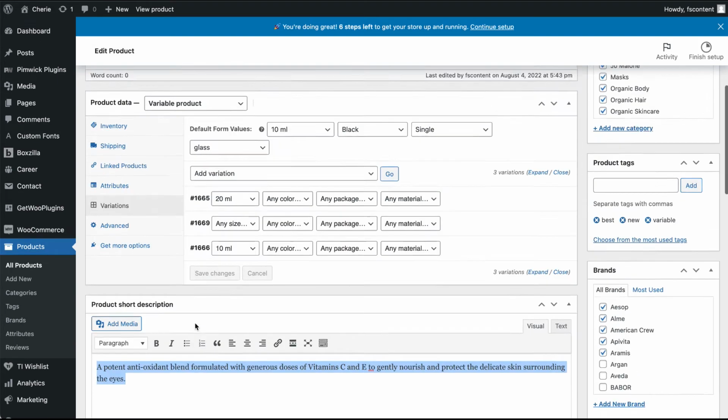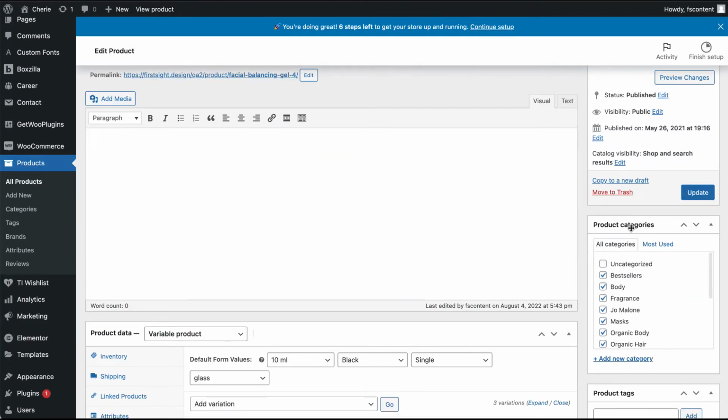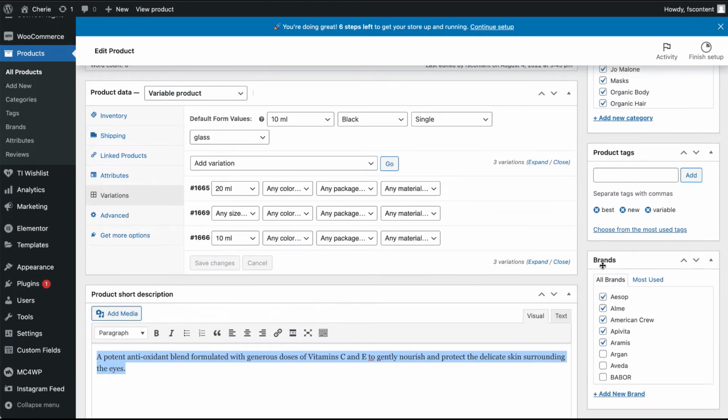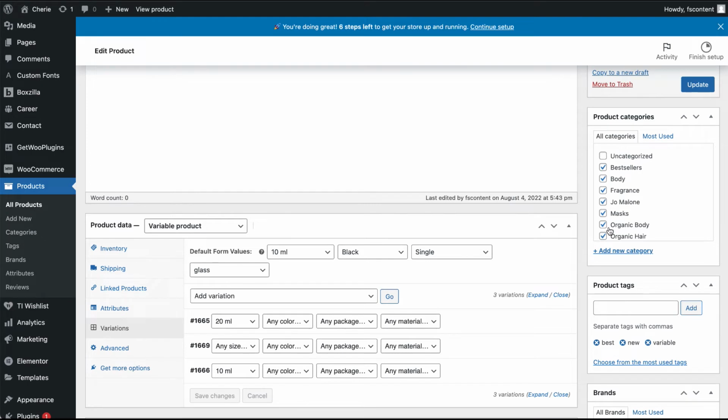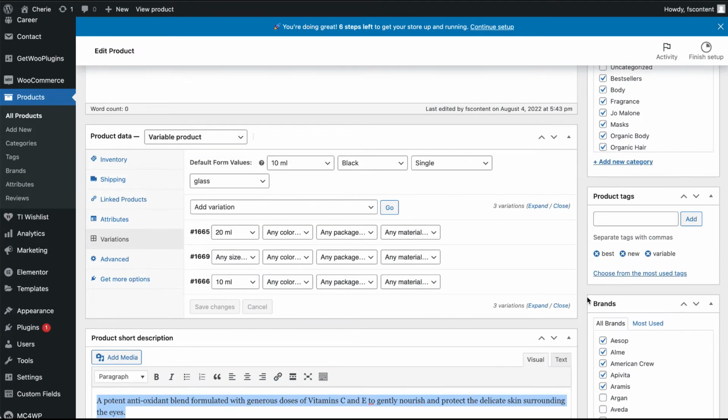Let's take a look at the right side panel. Here we have product categories, product tags, and brands. We can specify which product categories are associated with this product, which tags are associated, and brands. But to add brands, categories, or tags, we'll need to go right here. So under products, there is a categories tab, tags tab, and brands tab.